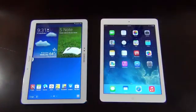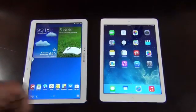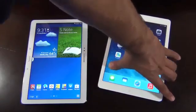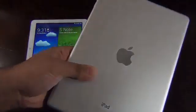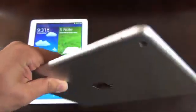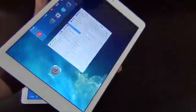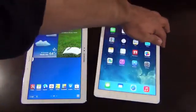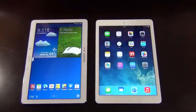Okay, so let's start with the design. iPad Air comes out on top in this category with its premium aluminum finish that we know and love. It's solid and shiny, and when you hold it in your hands, it is clear that you paid good money for this sleek-looking tablet. Now, iPad Air also gets an overall design refresh in this 5th generation installment, which makes its overall design even more appealing to the eyes.